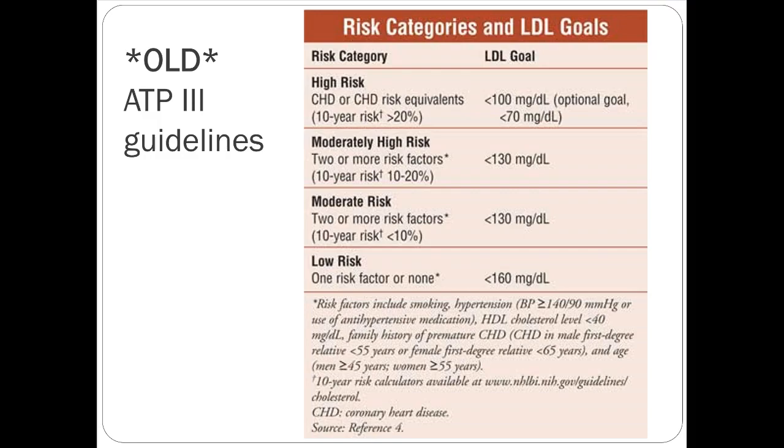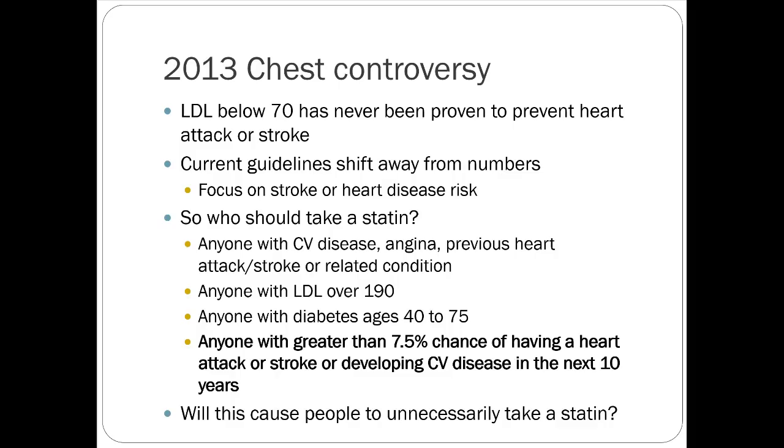But again, this isn't current practice based on the current guidelines. However, you still might have different providers that practice that way. It's not necessarily wrong.